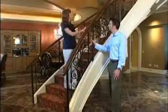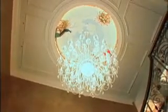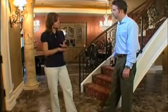It is just beautiful, and I love the way it goes all the way up to the balcony. It draws your eye to the beautiful chandelier up there. There's a lot of really high-end features in this foyer, as you see. And the floor, too, it has a unique finish. Some of it's shiny, some of it's more of a duller surface.